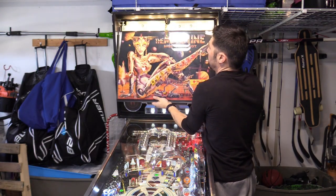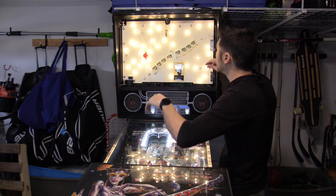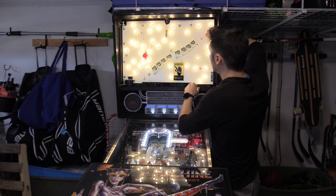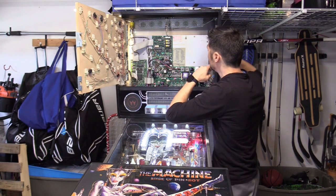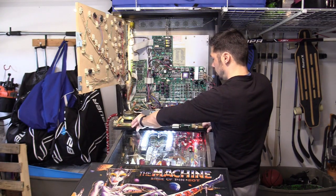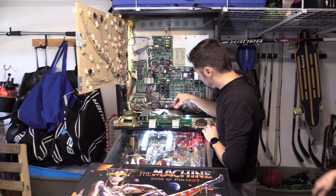There we go. Set this down. You gotta be careful it doesn't slide off the pinball machine. And take this down too. You wanna check out the connections back here. Looks like these are all good connections.